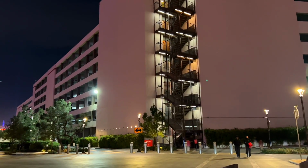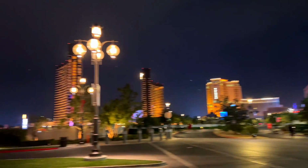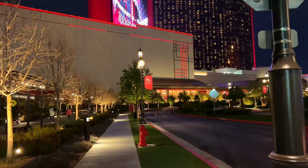Feeling it. Alright guys, so after dinner we decided to come over here. We're currently at Resorts World right now. I've never been here before, so we're gonna check it out. This is their parking. It's $18 to park there. Just wanted to let you know that. Kind of expensive, but whatever.